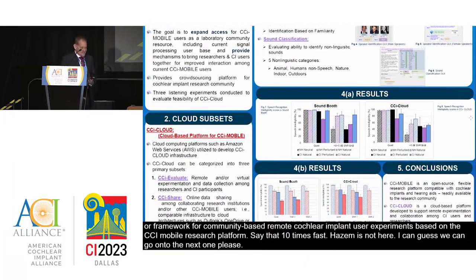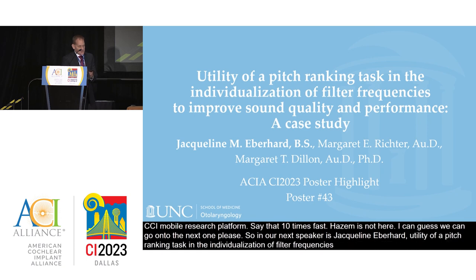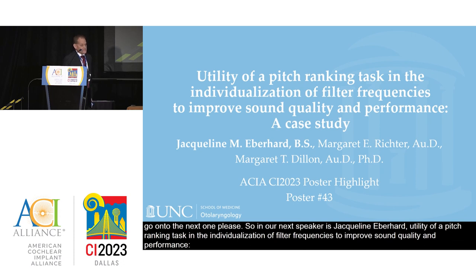So now our next speaker is Jacqueline Eberhard, utility of a pitch ranking task in the individualization of filter frequencies to improve sound quality and performance, a case study. And that was a little bit easier 10 times fast.